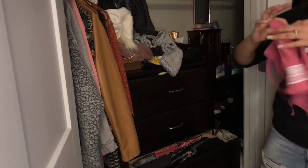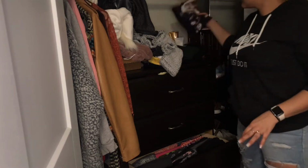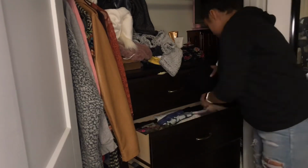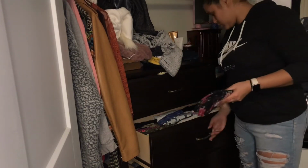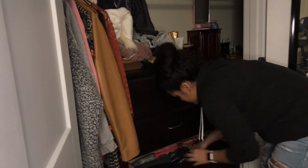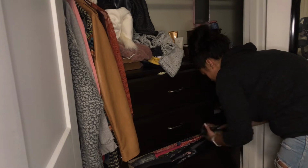I do end up organizing my top drawer where my undergarments are. I'm just not going to show you in the video because not everybody needs to see what I wear under my clothes, right? So yeah, let's get back into it and let's get this done. Oh yeah, and this was dark time, that's why the lighting's not the best. But anyways, yeah.